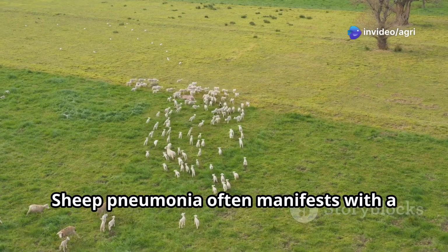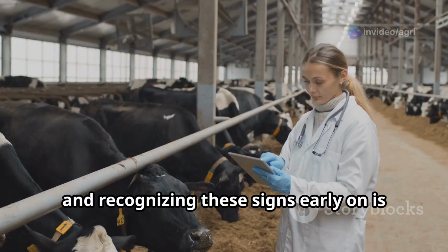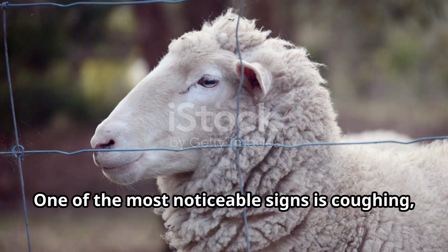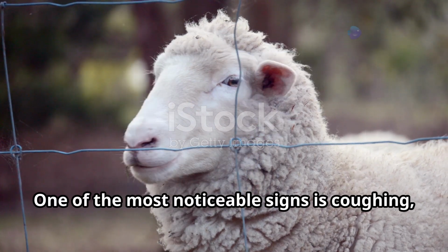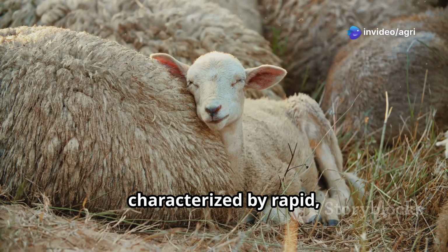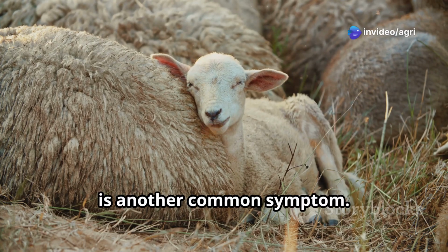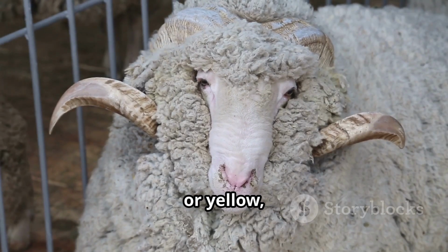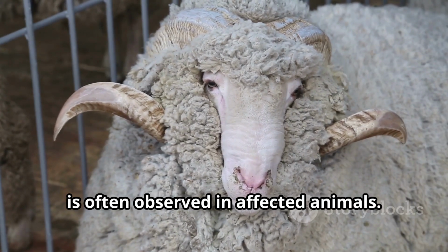Sheep pneumonia often manifests with a range of symptoms, and recognizing these signs early on is crucial for timely intervention. One of the most noticeable signs is coughing, which may be dry or produce phlegm. Labored breathing, characterized by rapid, shallow breaths, is another common symptom. Nasal discharge, which can be clear, white, or yellow, is often observed in affected animals.